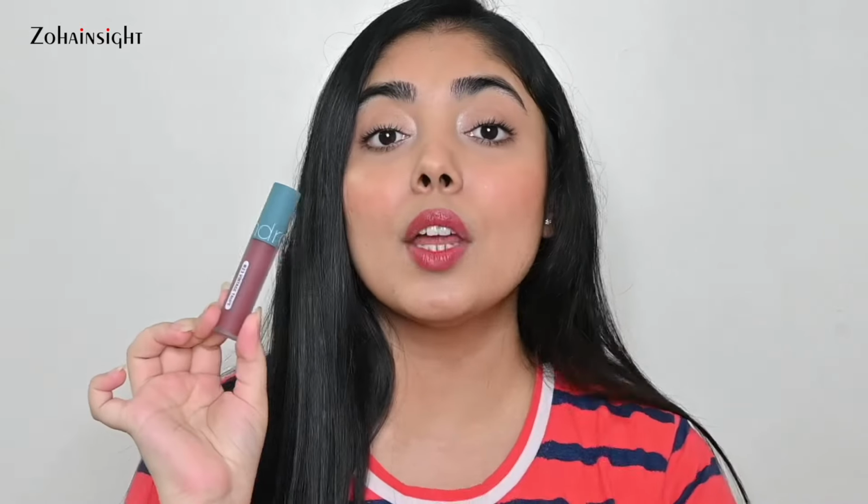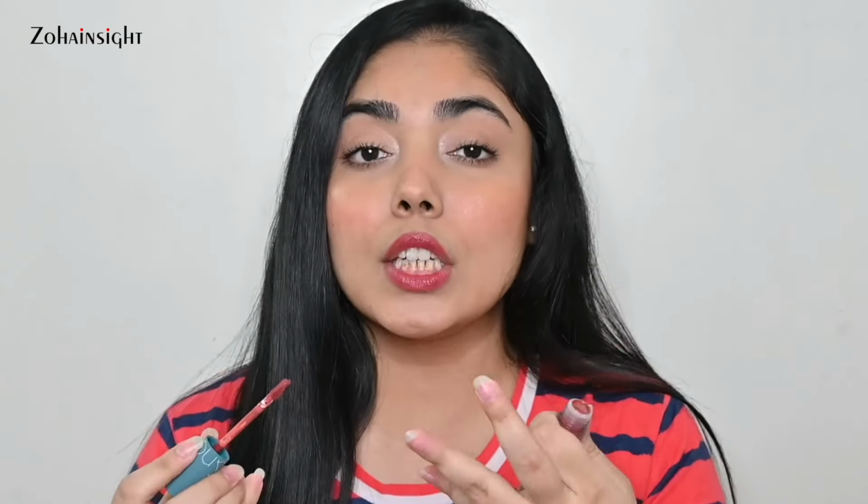Next two are from Rom&nd, and this particular one is Rom&nd Zero Velvet Tint from their vintage shade range. They have 4 shades. I have this, the best seller, Vintage Taupe 23, and oh my god, if you're someone who loves a really nice velvety, souffle, mousse-like lip, and it should look very pouty and hydrated at the same time, and blur out the lip lines, go ahead and invest in this range.